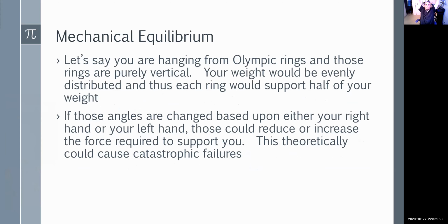So let's say you're hanging from Olympic rings, right? And those rings are purely vertical. If your rings are purely vertical, your weight is going to be equally supported between those two rings. So if you weigh 100 pounds, each of those rings would be resisting 50 pounds of your weight being pulled down. If those angles change and now your rings come in at 45s, or maybe one of them comes in at a 45 and one of them straight up and down, those actual functional weights will change, right? And the amount that's being resisted may be problematic. Maybe one of those rings isn't resisting as much, and now this one's got more of the force, that may exceed its force resistance, and they may cause catastrophic failures.